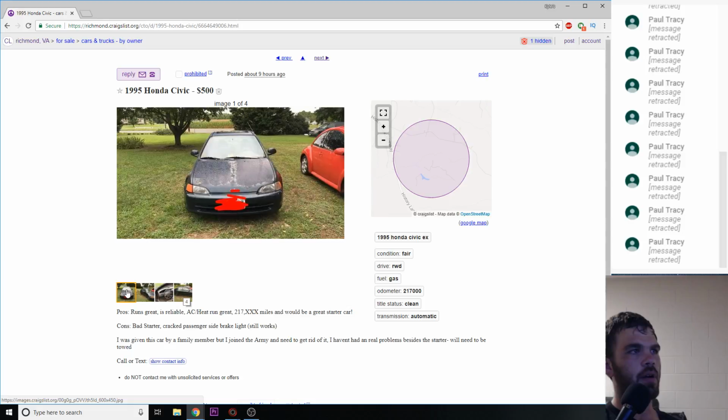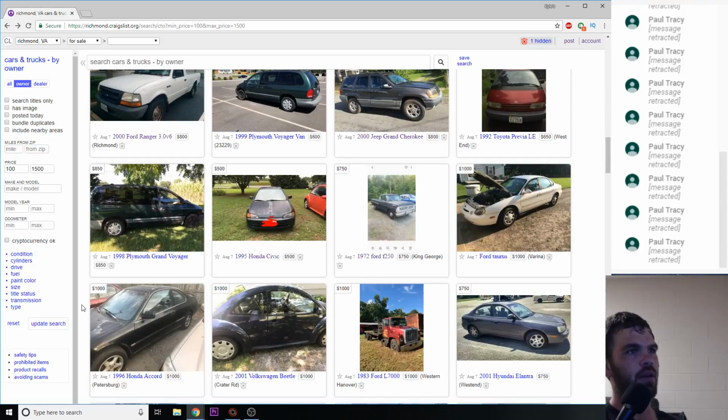It's a pretty beat up car. Like I said, if they put a starter in it first and can prove it runs, I'd be interested in it. But I'm not gonna drag a starter with me just to see if this car runs, 'cause it's not really worth that much. It's pretty much worth right around what they're asking for it.